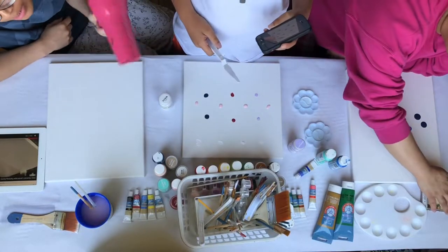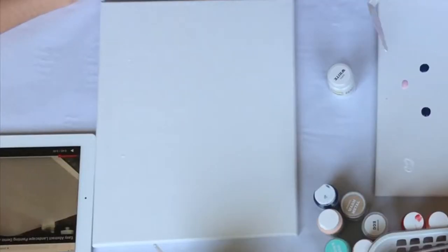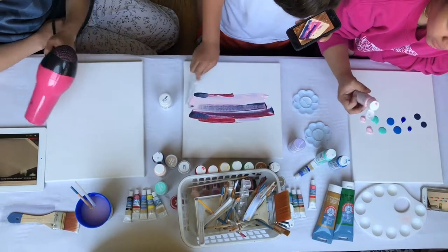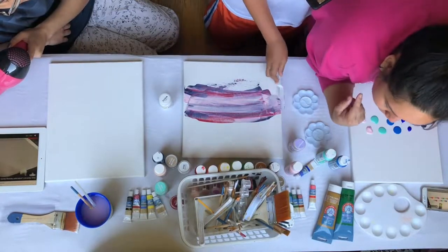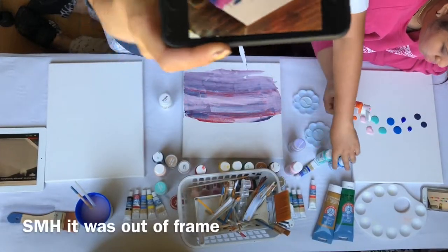I'm gonna blow dry my painting because everyone is ahead of me, and I just have a white. Oh, it's working! It's a little chunky. I don't know what I'm doing, but it's kind of working. So right now, he's doing this. Yeah, I'm not doing that well.